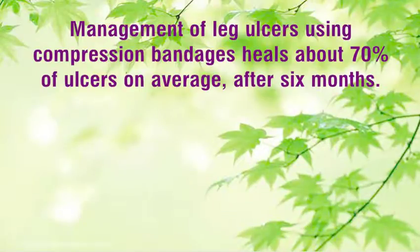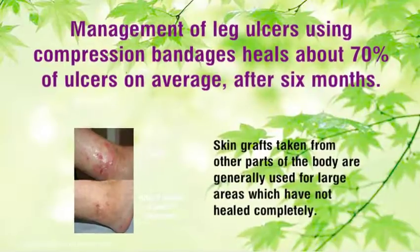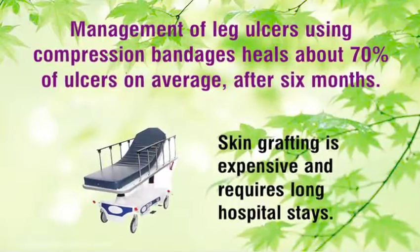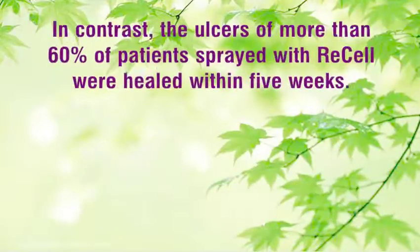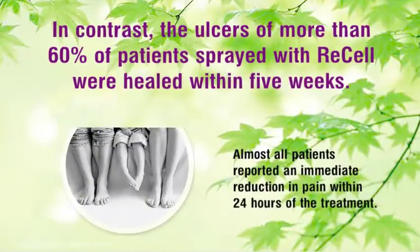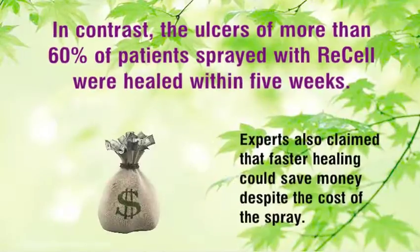After 6 months, skin grafts taken from other parts of the body are generally used for large areas which have not healed completely. Skin grafting is expensive and requires long hospital stays. In contrast, the ulcers of more than 60% of patients sprayed with ReCell were healed within 5 weeks. Almost all patients reported an immediate reduction in pain within 24 hours of the treatment. Experts also claimed that faster healing could save money despite the cost of the spray.